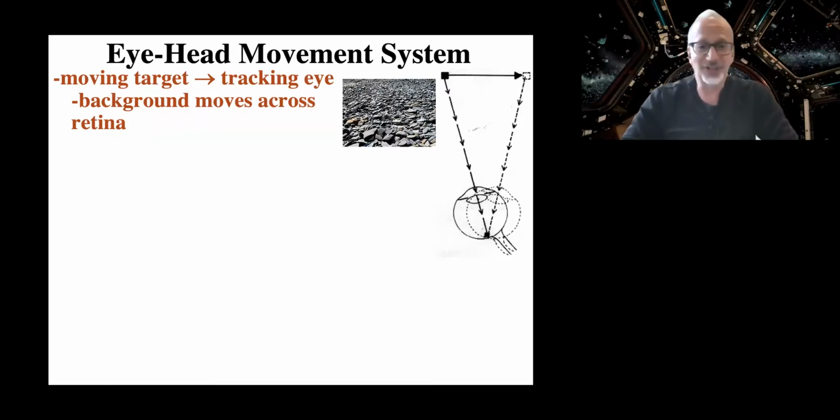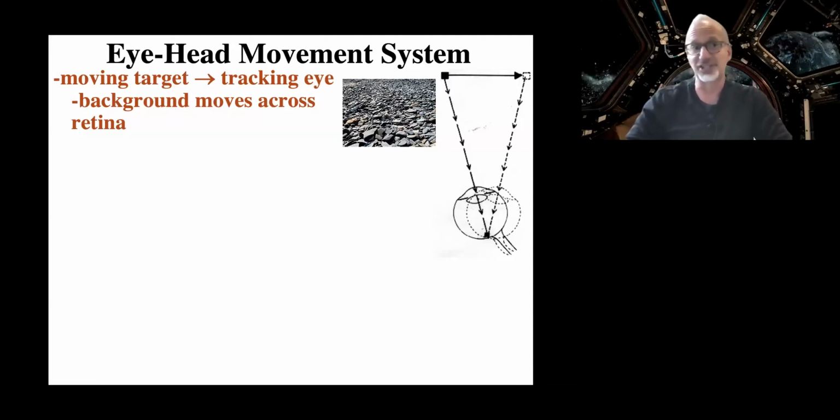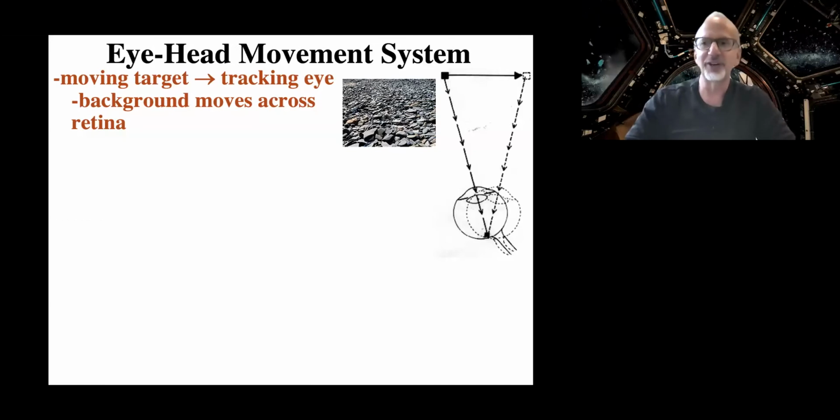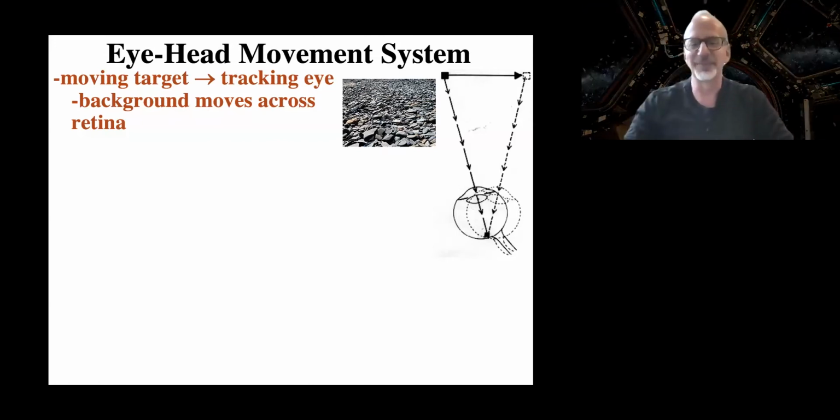Cool. That makes sense. That's a very smart brain we have, to know not just to look at what the target is, but look behind the target to see if there's any flow there. And if there is, that's suggesting, yep, there's movement out there. That thing is moving. The eye's tracking it now. But we know it's moving because now the background is flowing across the eye.